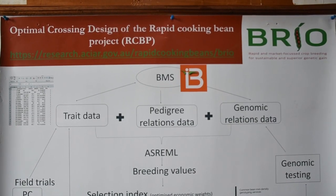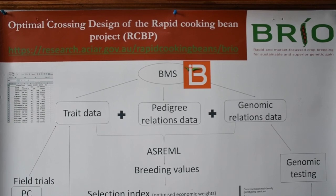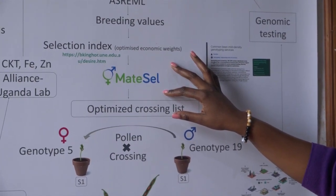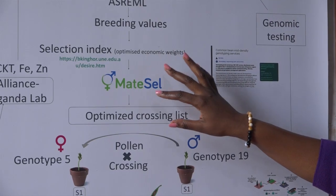The Rapid Cooking Bean project is utilizing novel breeding approaches that have been borrowed from animal breeders. The approach is based on optimal contribution selection, where you are able to use optimal mating design, pedigree information of the parental lines, recurrent selection, and also index selection that is advised by the economic weights of those traits that you're trying to address.